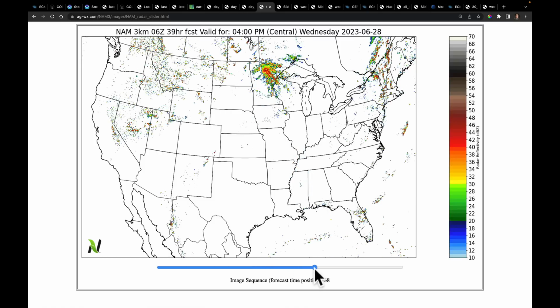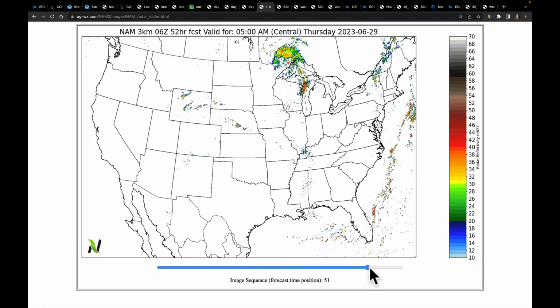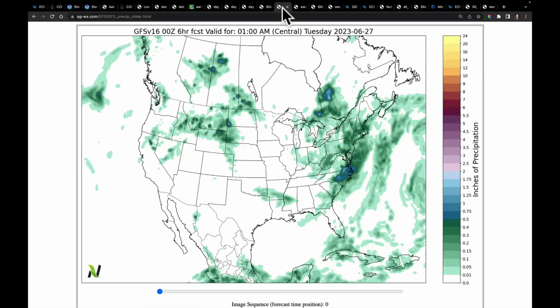And as we just play this on out through Wednesday, this is now Wednesday night, getting into early Thursday morning. This will be the time period we're going to keep an eye on, this stretch, for possibly getting more of that thunderstorm activity. So that's what I meant when I said it looks like Swiss cheese. I'm going to use the models in a different order than I normally do.